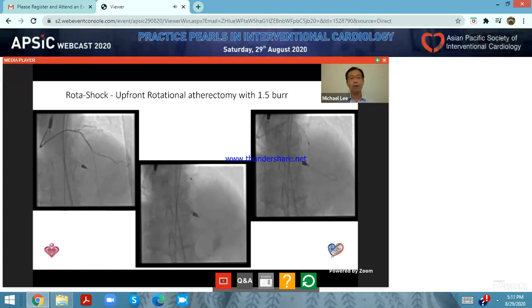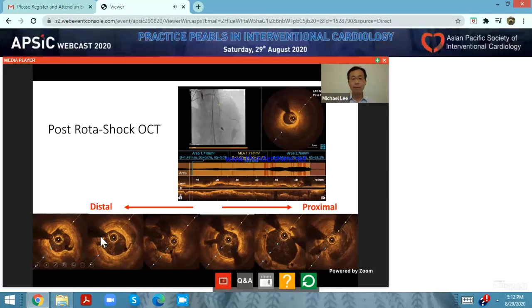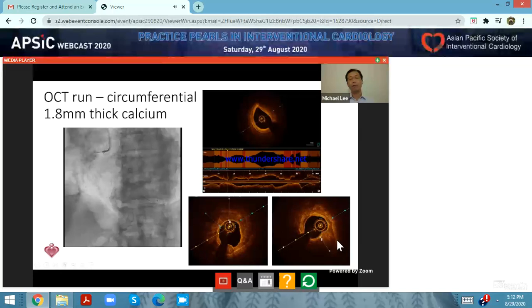So this is one of the cases where we would use combination therapy. It's a very tight CTO crossed with a wire. There's no way the Shockwave balloon will cross. So we used upfront rotational atherectomy to modify the lesion first, and then went in with a 2.5 and a 3.0 Shockwave balloon. Afterwards, you can see this deep cracking and fracturing of the deep calcium. And then after stenting, you can see a very reasonable result.